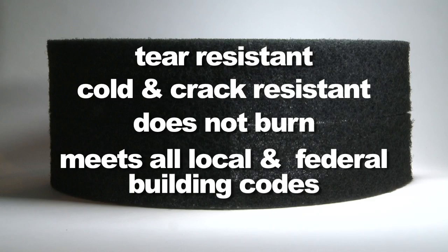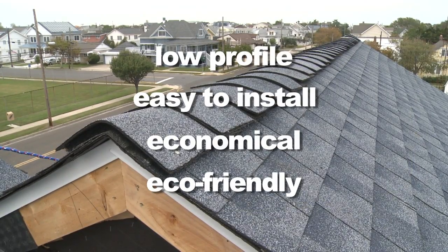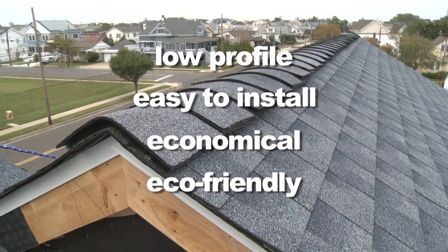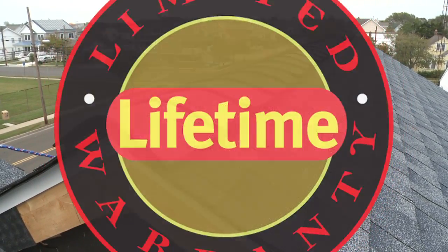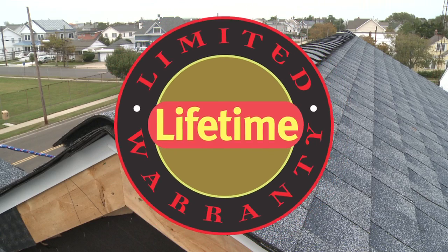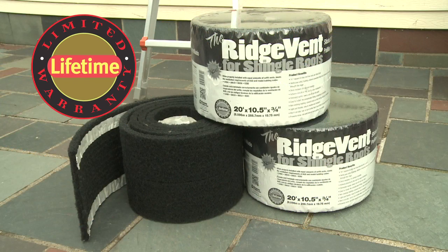Compare the features and benefits and you'll see why the Ridgevent is the preferred ridge vent system. And lastly, the Ridgevent, properly installed, comes with a lifetime limited warranty. Get the Ridgevent and save time and money.